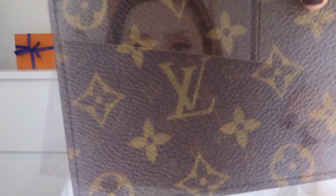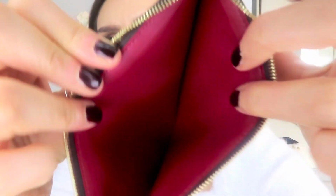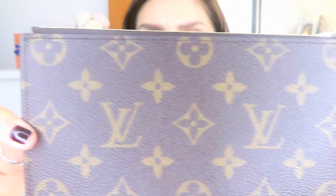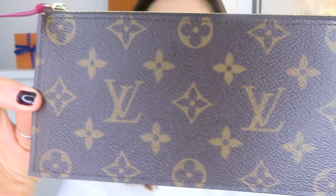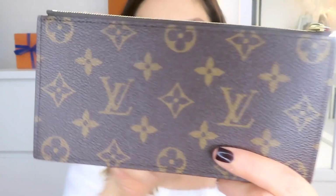Inside this gorgeous bag, you receive a pouch that also shares the beautiful interior, but this one is wipeable. And then you've got the monogram, and just like with everything else with Louis Vuitton, the LVs always line up, which is great.